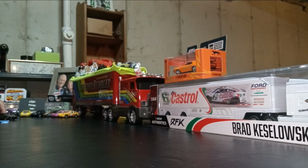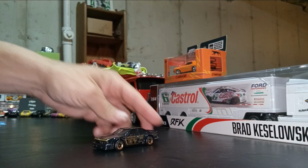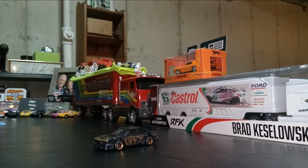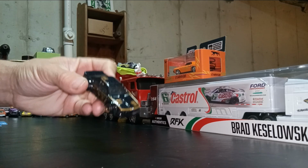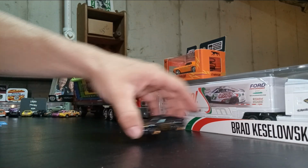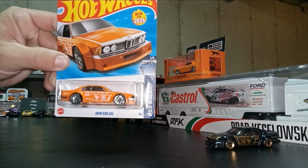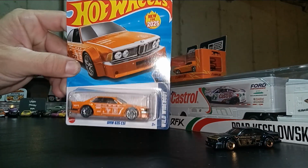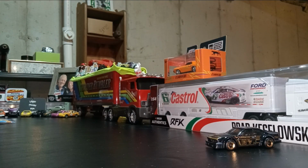Yep. And so not too long ago, you saw me with this beautiful blue BMW. Right here, that's the 635 CSI in that beautiful metallic blue and gold. And then here is the color variant in this orange and white. These crazy chrome wheels. All right? Now let's rip this bad mofo open.